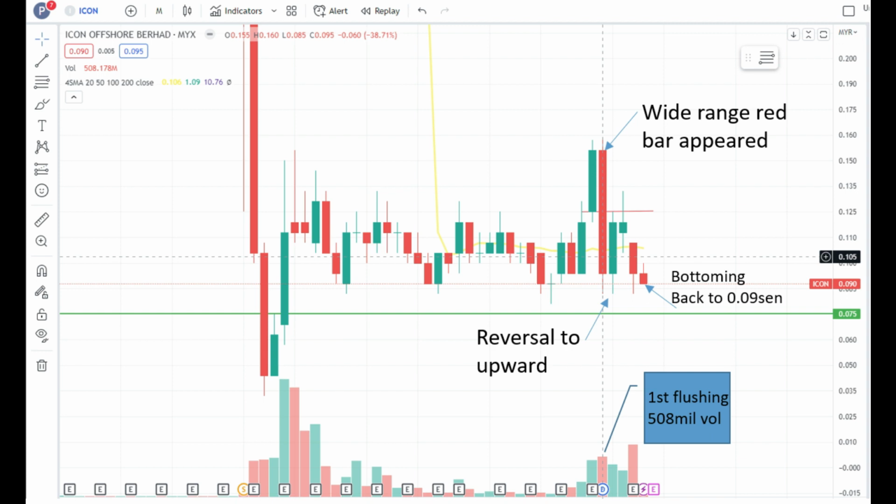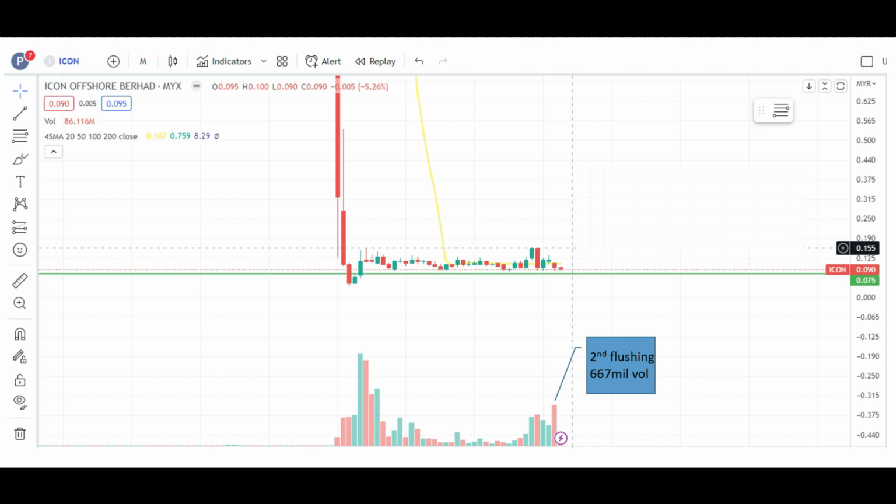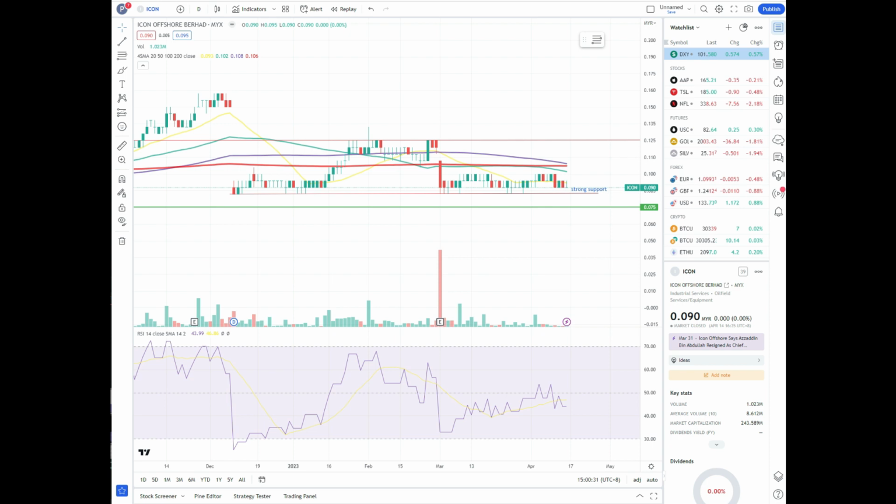And the best part, from the chart, I could see that the stock did attempt another final flushing down of weak hands with a super huge volume of 667 million versus its average volume of 8.6 million. And we could see that during this final hard flushing down, the lowest this stock has recorded was still at 0.085 cents. Based on this rationale, I would humbly conclude that the downside of this stock currently is rather limited. It may possibly trade lower to 0.085 cents in the near future, but with lower probability, because 0.085 cents now serves as a very strong support level, but the upside reward is way higher.